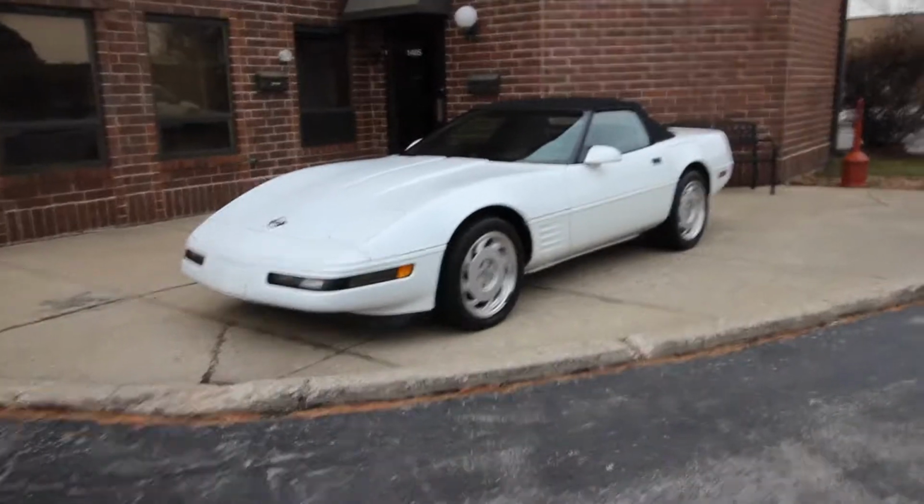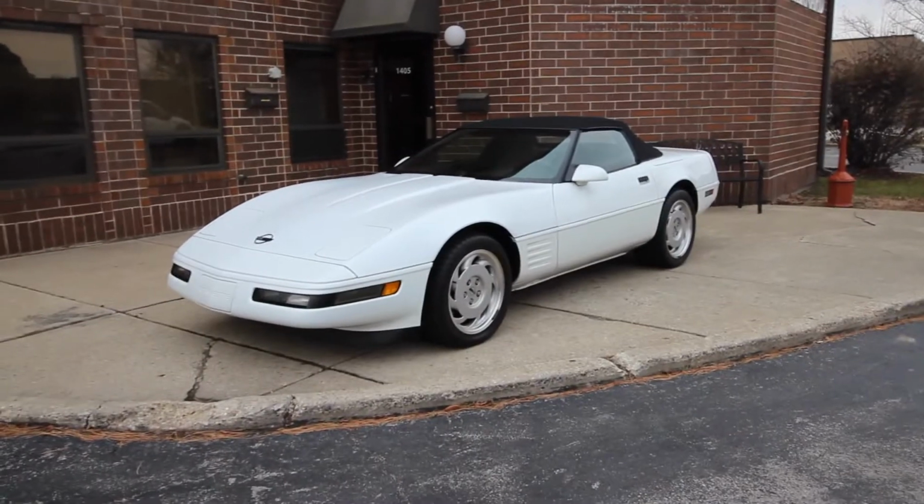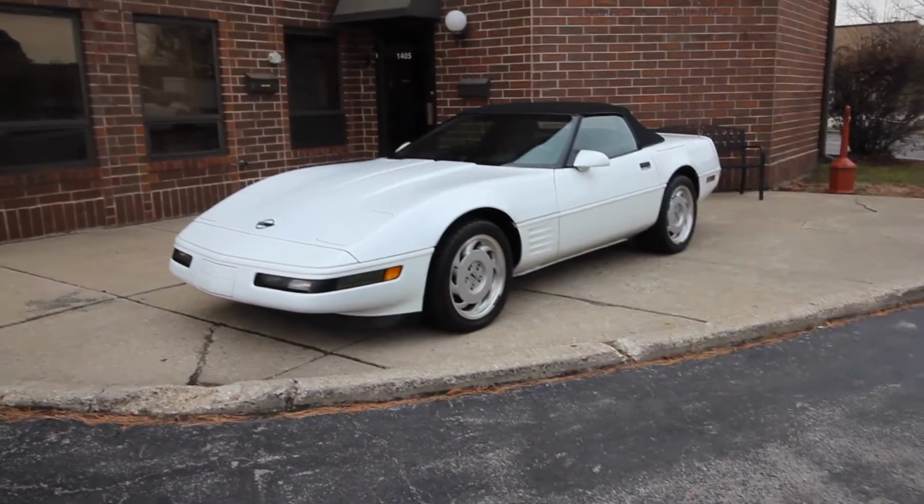Up for sale, I got a 1992 Corvette, finished in white with black interior. Gonna walk around it, tell you about the car, fire it up and then drive.